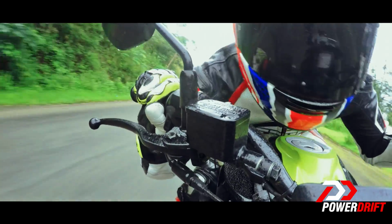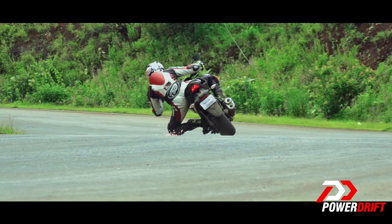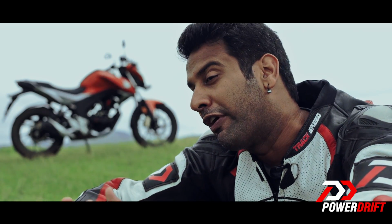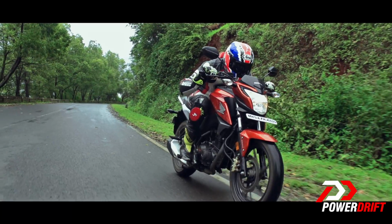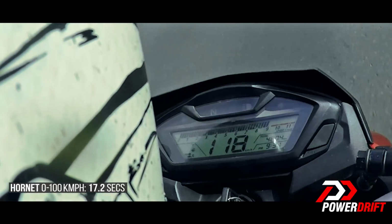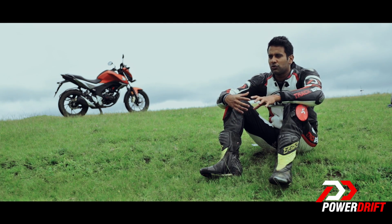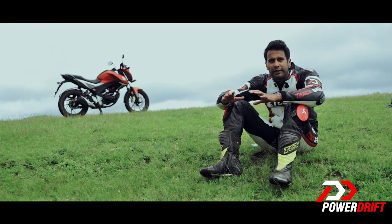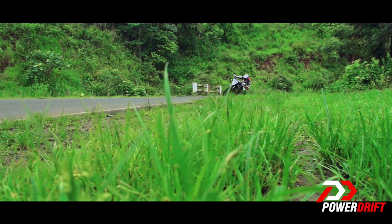I love how it's raw, how it puts its power down, and especially the way it handles. The Hornet is not really very far behind in terms of performance. It in fact has stronger brakes, and if you find a long enough stretch of road, I'm pretty sure it will clock a higher top speed. But the power delivery is not as punchy, it's a lot more linear, and the handling, though really good, is not up to the same level as the Gixxer.